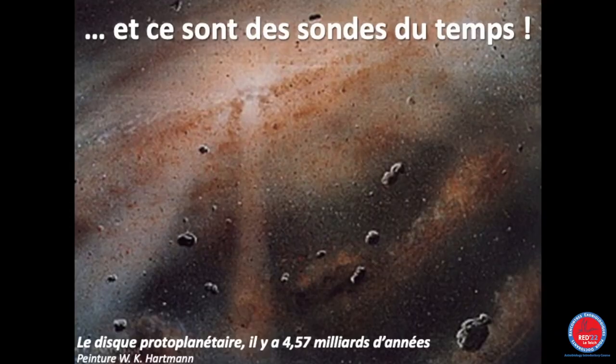Second thing is, some of these meteorites have come from bodies which have been very, very little transformed. This is a representation done by a painter who is also an astronomer, which really helps him describe the context for things.